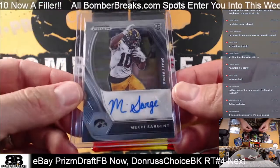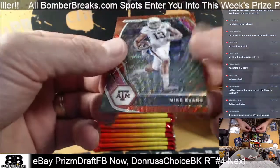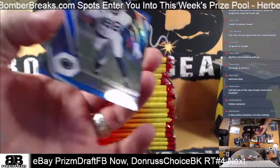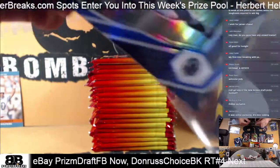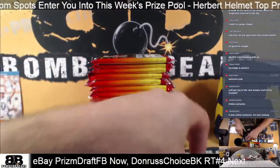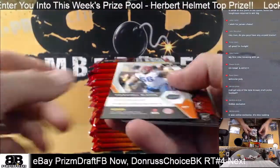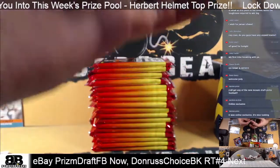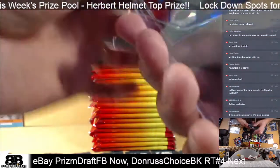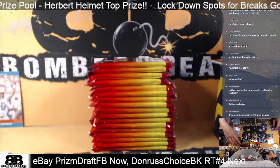Mech guy, Sergeant. All right, Mech guys, Titans. Second autograph. Mike Evans, vet, red wave, and a Jason Oway, 108 out of 199. Rashad and Mitchell, Jared Goff's hollow. Slayton of the Gators, to Darryl Slayton. Nice blue ice autograph. To Darryl Slayton, Green Bay Packers. Green Bay. Number 20 of 75.